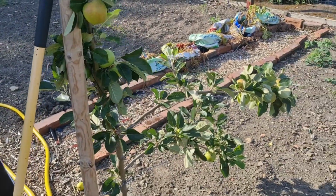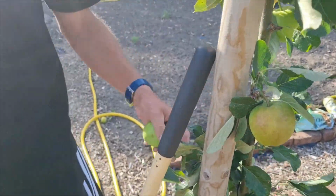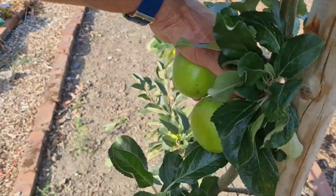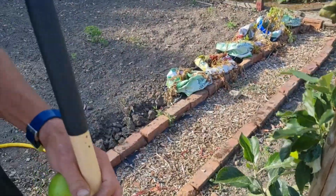And there's an apple I'm going to take off here as well, Dan. But there's 2 apples. That's a bonus. And it's left that one there to mature. When I've thinned them, you do miss the odd one.